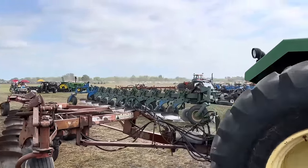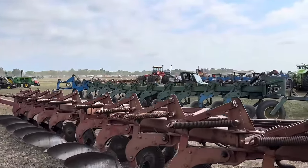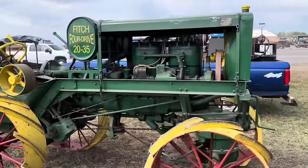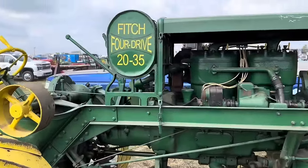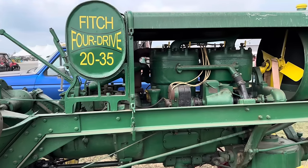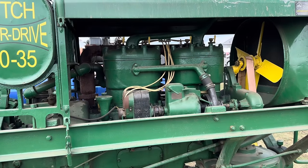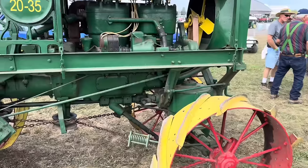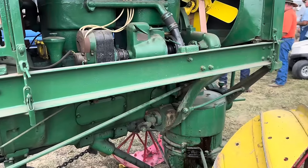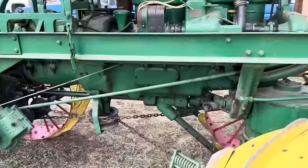Here's the sea of big plows that they're gonna be hooking up pretty soon. So we're gonna try and get over and film some of that. Another in the category of, Bibster has no idea what this is, but I'm gonna film it anyway. The Fitch Four Drive, 2035. Big four cylinder, yep. But look at how the drivetrain worked in this thing. There's a lot going on there, like in this front end.